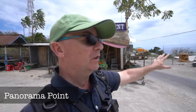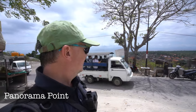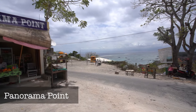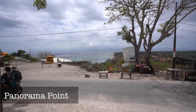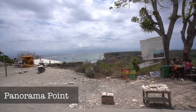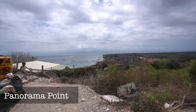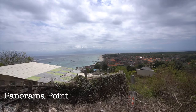Now we have made our way to Panorama Point. It's just a spot beside the road where you will get harassed by kids trying to sell you bracelets and shells. They brush off fairly easily, but they will try and sell you something. It's just a little spot literally beside the road where you can park the bike, and there is this, what a beautiful view. Let me show you that. Down onto, I think that's Mushroom Beach.